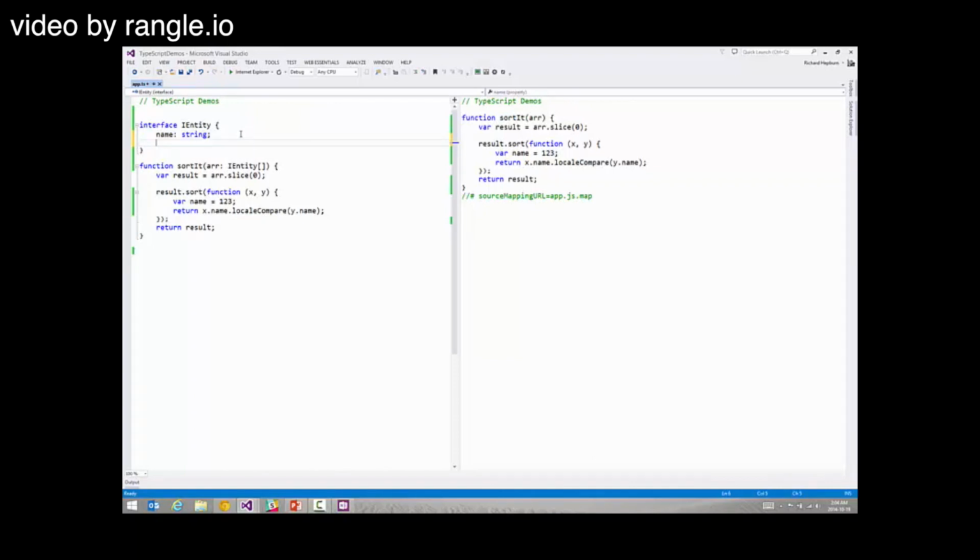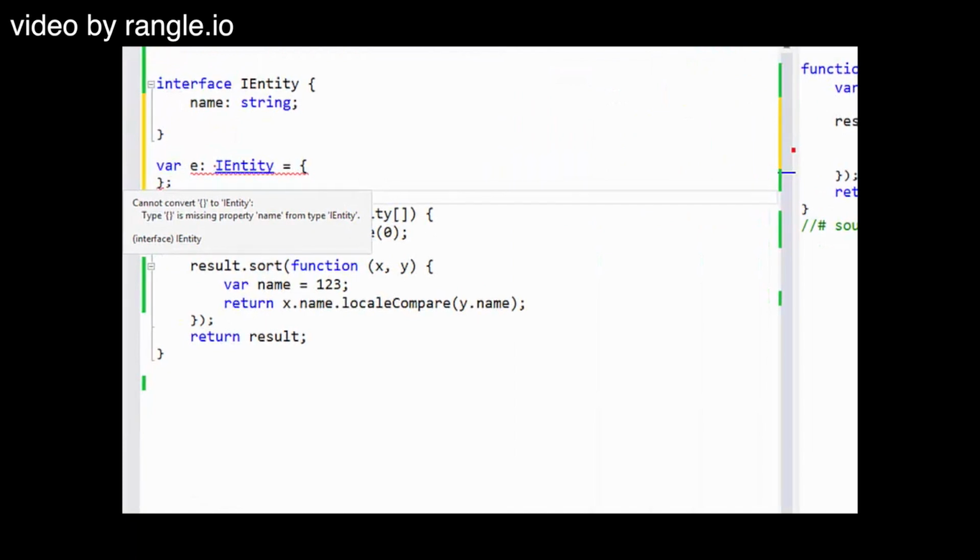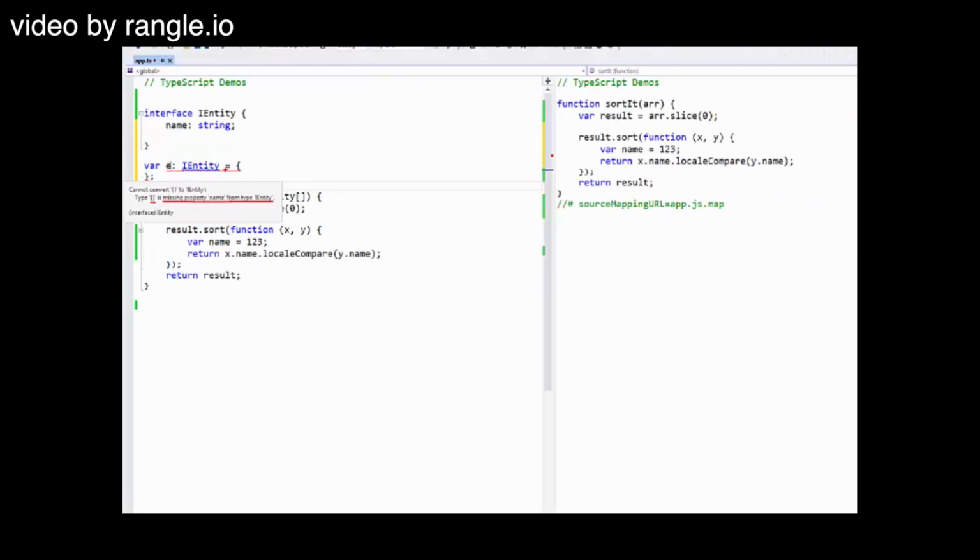So I'm just going to declare a variable here, e, and make it of type iEntity. Again, I'm just adding some typing information when I declare this variable, and I'm going to say equals, and now you'll notice I can't assign it to an empty object literal, because it's complaining that this object literal is missing a property called name from type iEntity. So that's kind of cool.